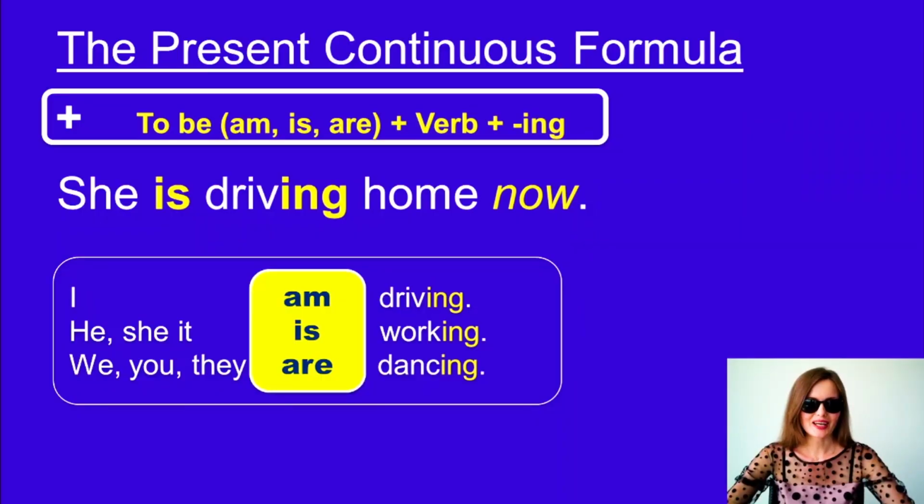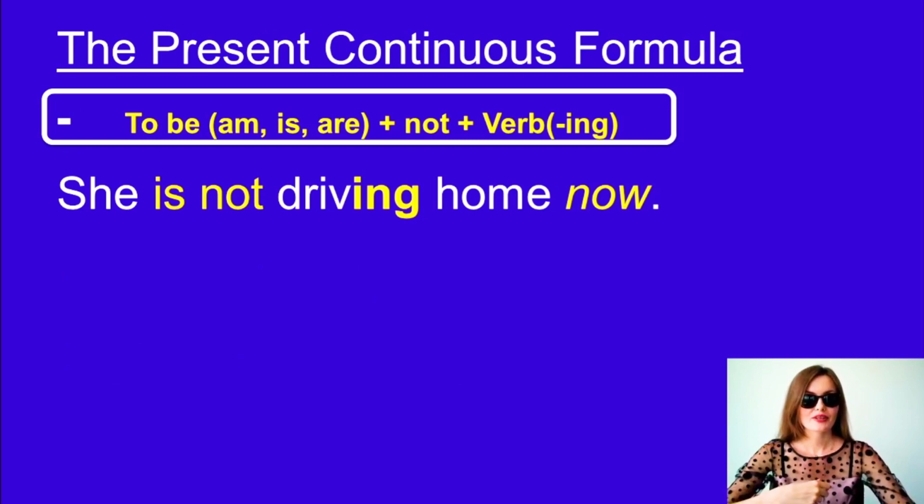Okay, so I hope now you understand how to form an affirmative sentence in present continuous. She is driving home now. To be, am is are plus verb plus ending ing. And now let's learn how to form a negative sentence in present continuous.